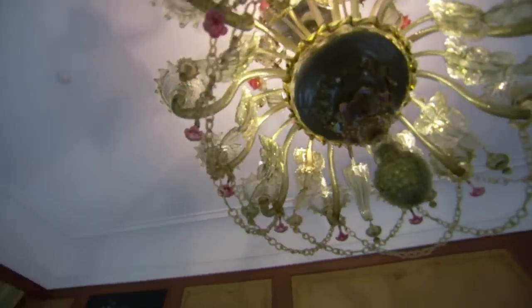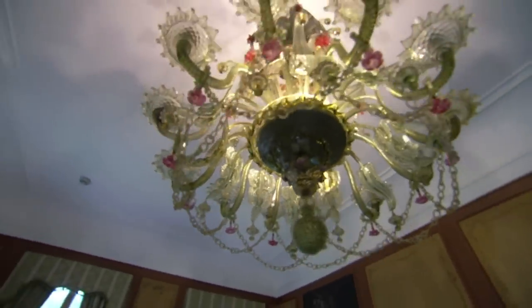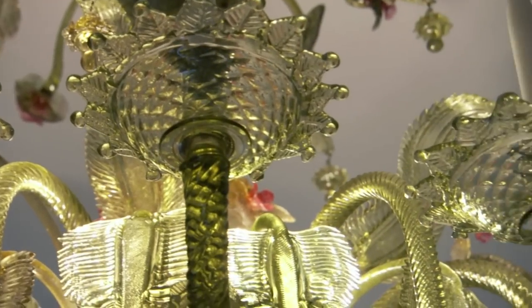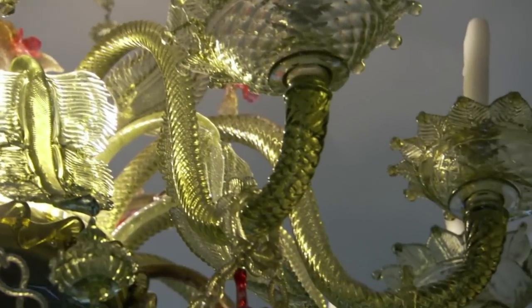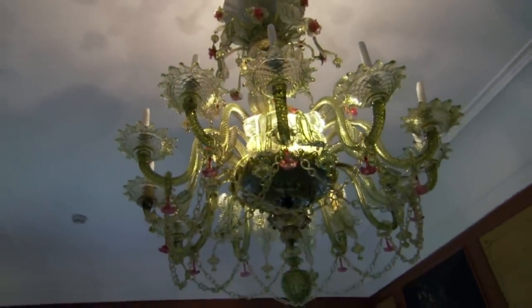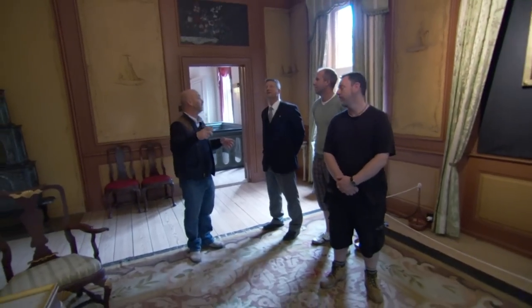That's quite astonishing. Murano glass is made on the Venetian island of Murano and dates back to the 13th century. This type of glass is known for its intricate designs and can fetch very high prices. I have one in stock in my shop. Okay. Big.